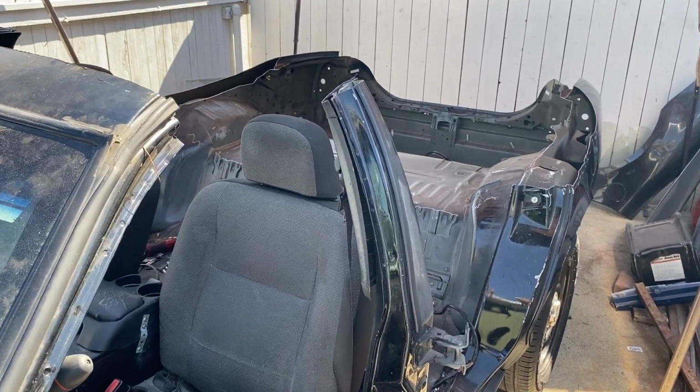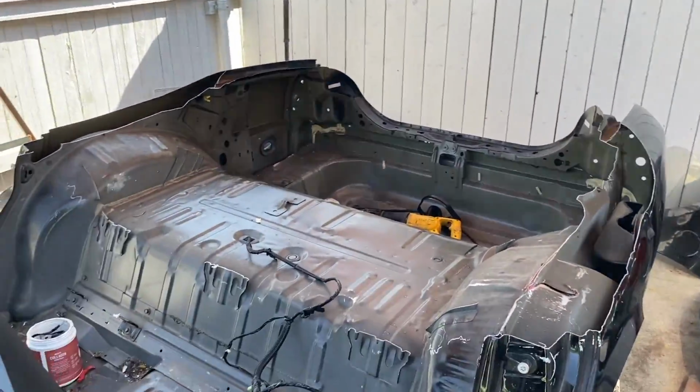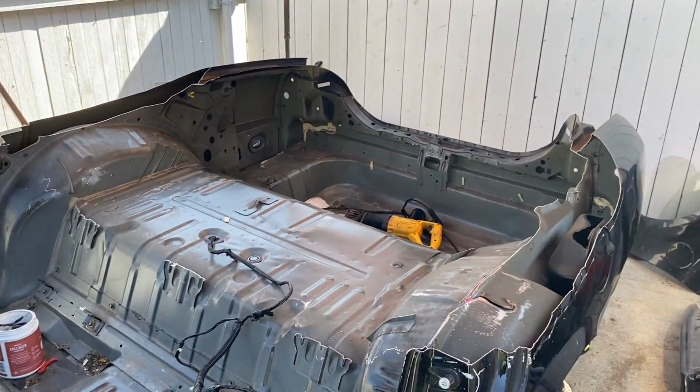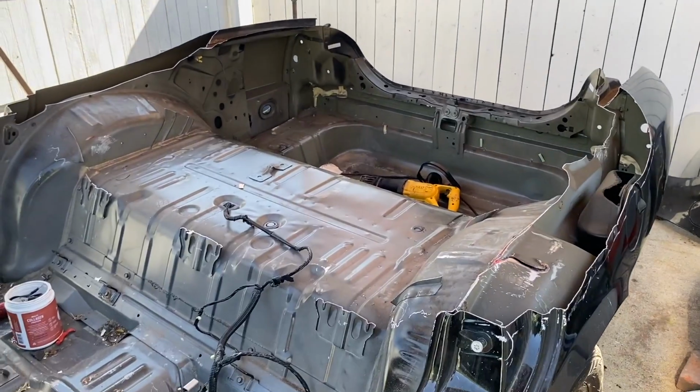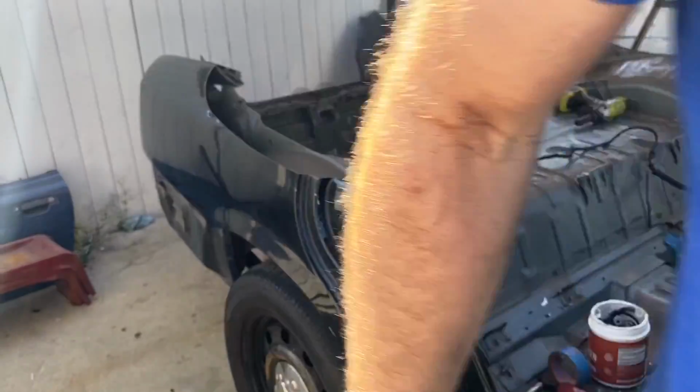See myself driving down Sunset with the top down in this big old land yacht. Awesome. So I'm gonna take that rear end off and then that'll probably be it for today. Okay, let's carry on.